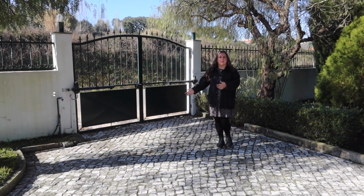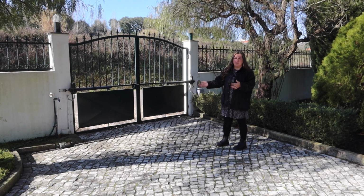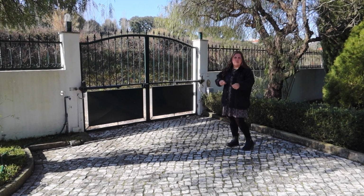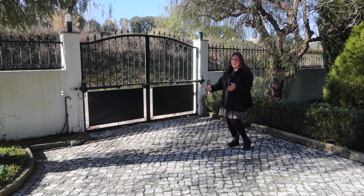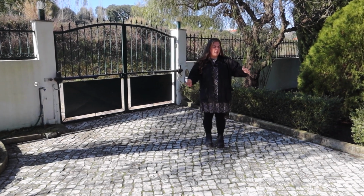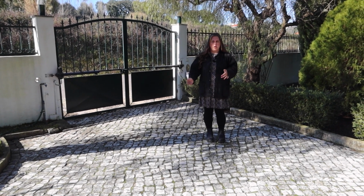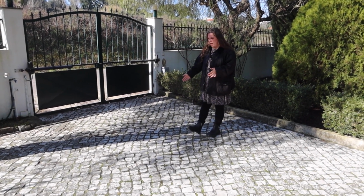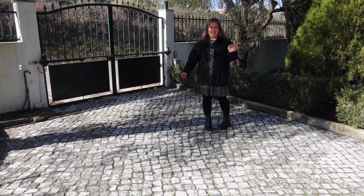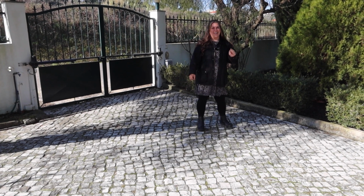As you come into the property, you have electric double gates at the front, which is great for privacy. And when you're coming in off the road, you don't want to be faffing around opening the gate. You can just come straight in. It brings you out onto this amazing driveway and parking area, which is the traditional Portuguese cobbled floor, which I believe is called calçada? Calçada. Sorry about my Portuguese, I'm learning.